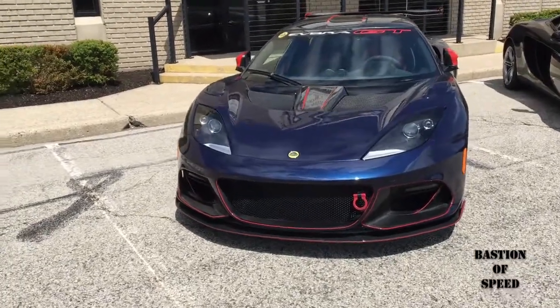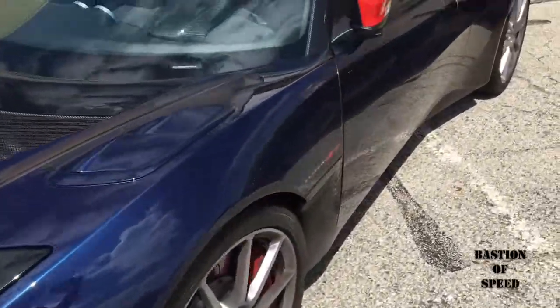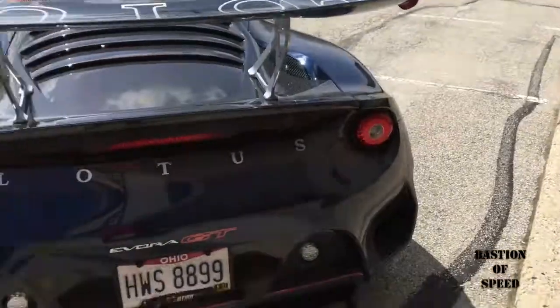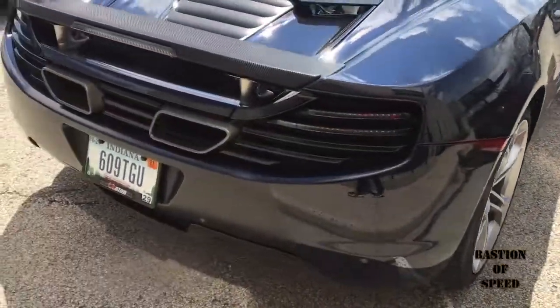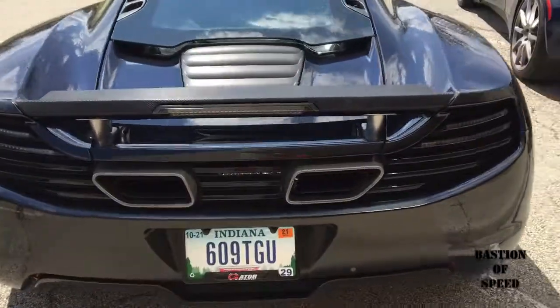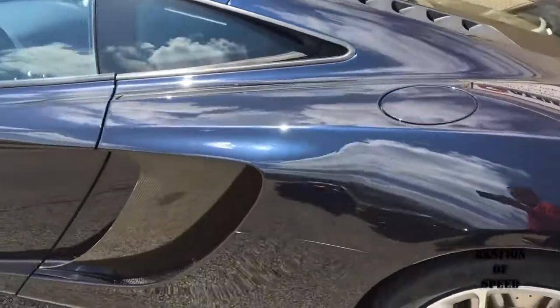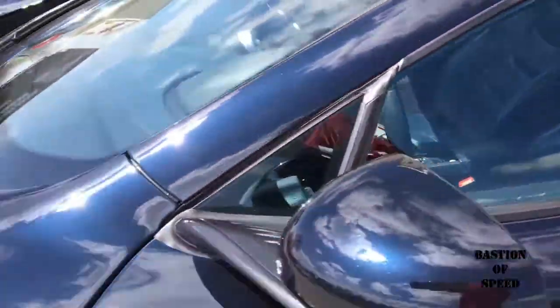Guys, check out this incredible lineup of cars that I found parked outside of Gator Motorsport here in Indianapolis. Got the Lotus Evora GT, kind of a track-oriented version of the Evora. Thing looks pretty insane next to what's hopefully going to be my first supercar if the prices keep dropping, which I think they will. The McLaren MP4-12C. This one's got a really cool blue interior.